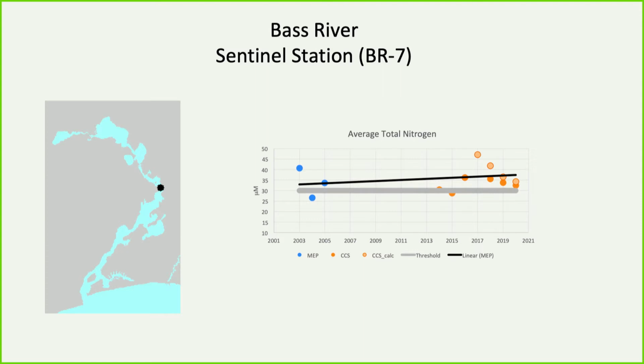So you'll see that the majority of years, total nitrogen was well above the threshold level. So again, the water quality standards for Bass River are not being met. TN remains well above the threshold that was established by MEP.